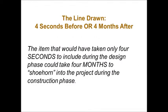So I'll finish up with what I said before. The item that would have taken only 4 seconds to include during the design phase could take 4 months to shoehorn into the project during the construction phase. Thank you very much.